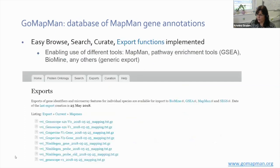And what is also very important are the export functions in MapMan. For example, here you have all the mappings that are needed for the MapMan application, but you also have the mapping exports required, for example, for the GeneSet enrichment tool, for BioMine, that we will hear about a bit later on. And also we have some generic exports, so you can use them in any other tool you wish.